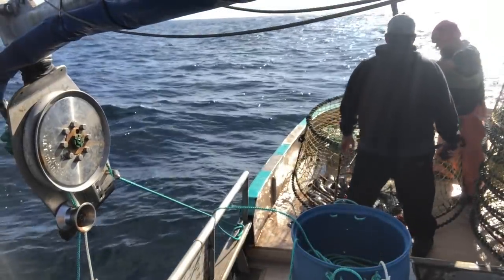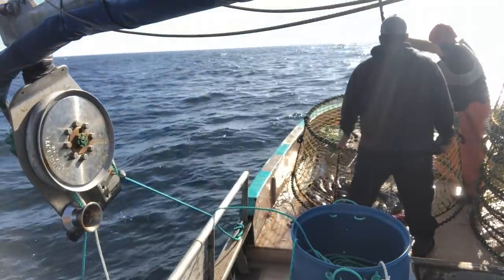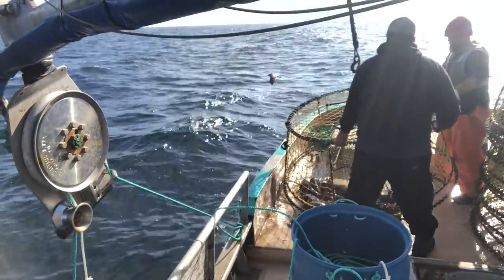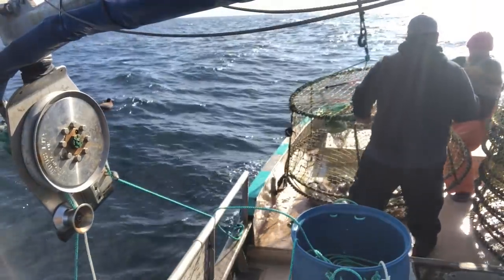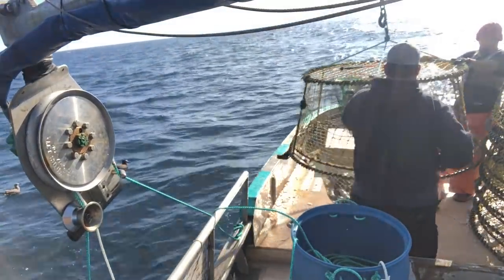Once the pot is safely on the boat, it's time to release the drawstring pucker, which will allow all the fish to drop out onto the deck of the boat for sorting. We will then swing the pot outside the boat so that we can safely sort all the fish.